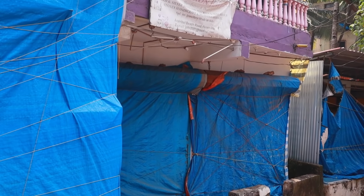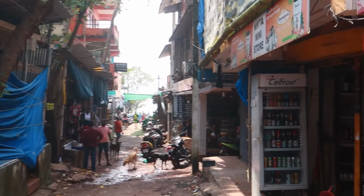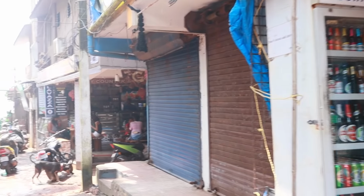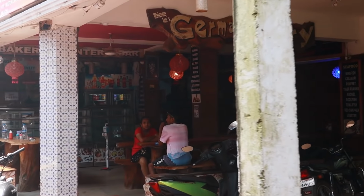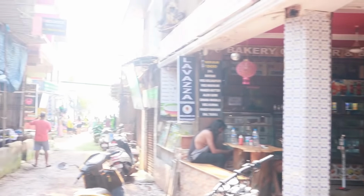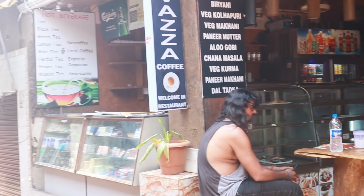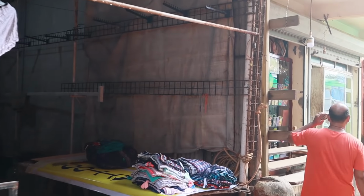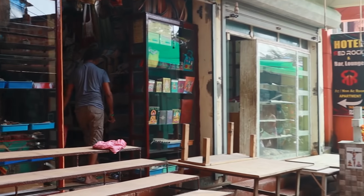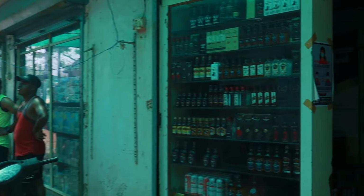So this is the main stretch of the beach. As you can see in the distance, that's the beach, and they have more wine stores here. This is called German bakery. This is very, very popular. They have all these different shops. German bakery is definitely one of the coolest, and you can buy cigarettes and stuff here. German bakery has a lot of cool bakery items. Here you have more shops that have just started to open up. Wine store right at the beach.